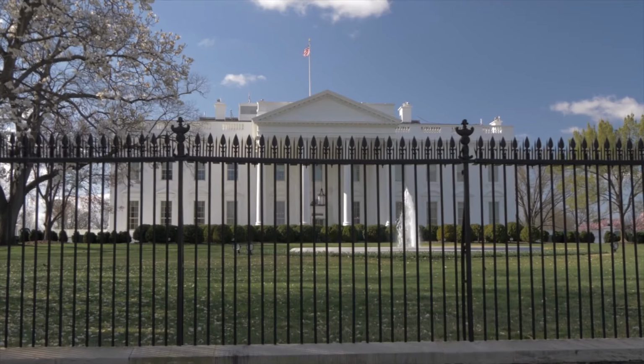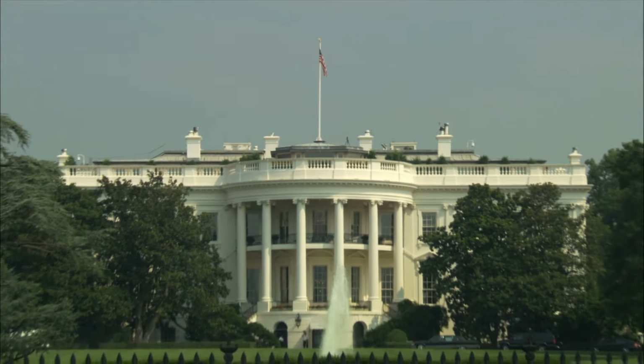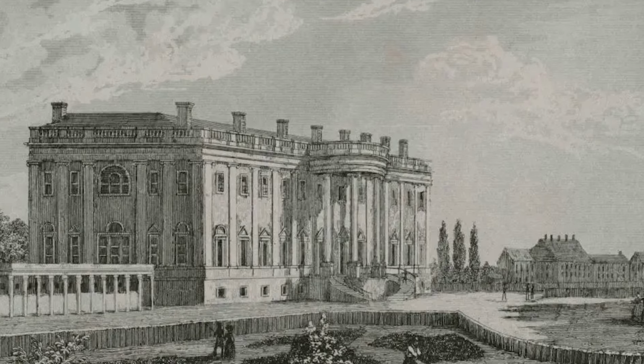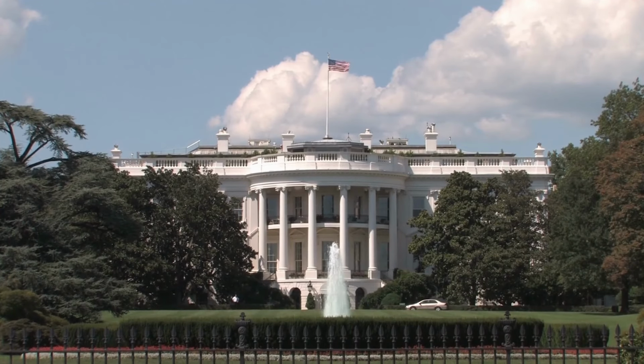Number 9. Take a complete tour of the White House and the Washington Monument. Even if you're only in town for a short visit, you should definitely go see the Washington Monument and the White House when you're in Washington, D.C. The White House has served as the residence of every U.S. president since John Adams in 1800, earning its reputation as the most renowned house in America.